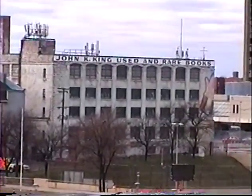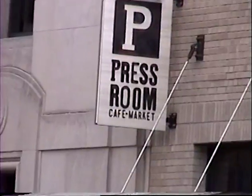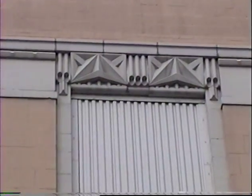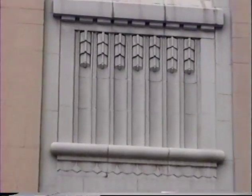If you like used and rare books, the King Place is good. Albert Kahn designed a lot of things, but look at this. It doesn't even look like it would be a parking garage, but yeah, that great architect, Albert Kahn. You can get there from here. You have access to all the freeways. Look at just the detail here.